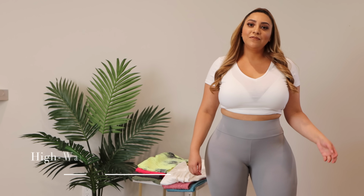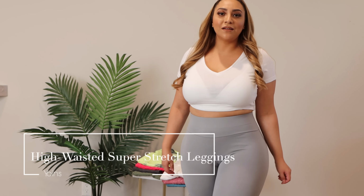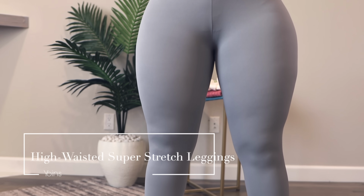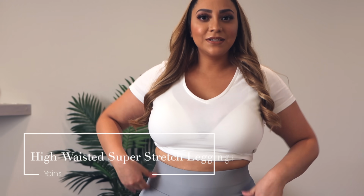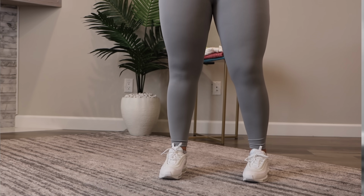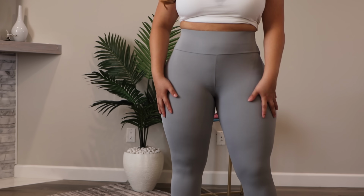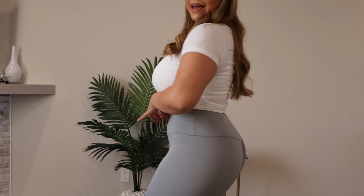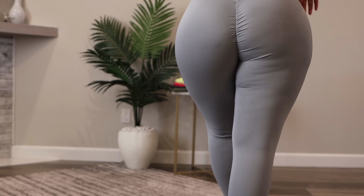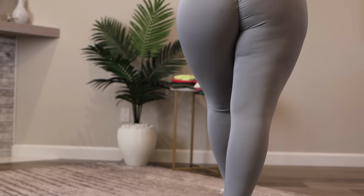My seventh pair of leggings, and these right here are a solid color, just gray. They're stretchy just like all the other leggings that I got. Super comfortable. And this is how the back looks. It has the waistband all the way, high rise. Has the ruching as well.